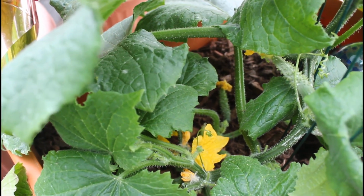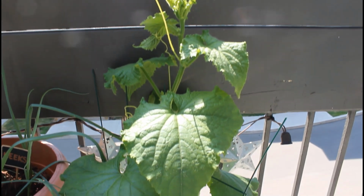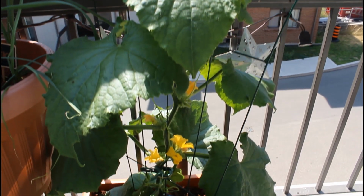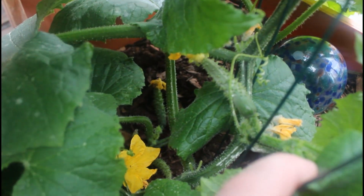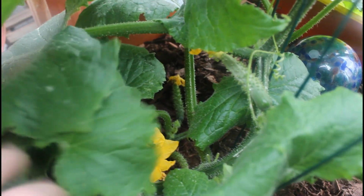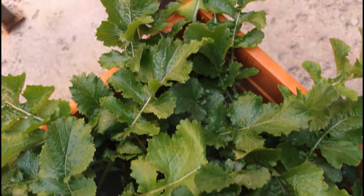I make sure to keep an eye out for powdery mildew with my cucumbers, as that has been a common problem growing on my balcony. I'm hoping this year I can get ahead of it, and I've already done a little bit of a spray on a few leaves that I spotted a few spots of mold. Cucumbers are really prone to this, so make sure to keep an eye out for that.